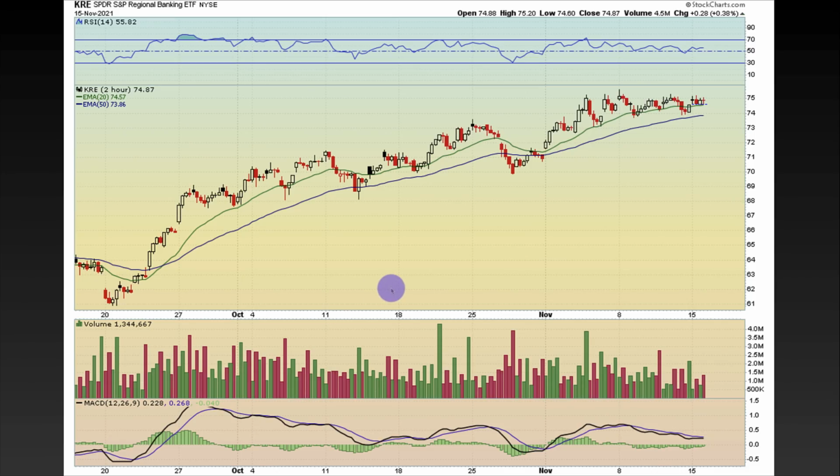And now what I find interesting, despite the yields rising and the curve steepening, if you take a look at the regional banking, or the BKX, or XLF, the financials, they were unchanged. They didn't even move. They didn't budge. They didn't do anything. But I will say it doesn't look bearish. So there's a possibility here.